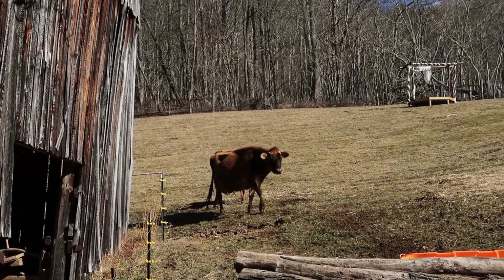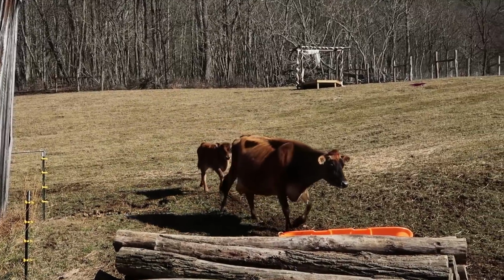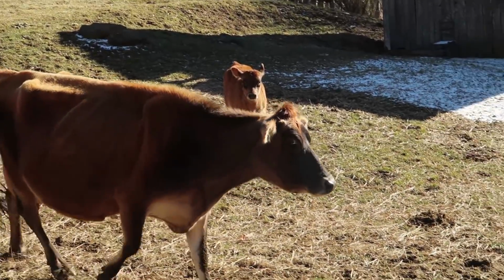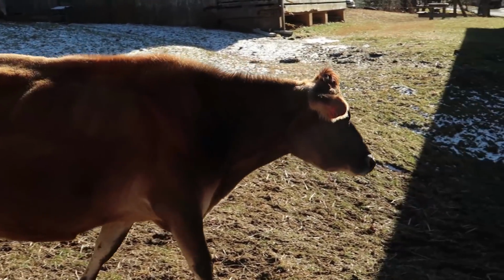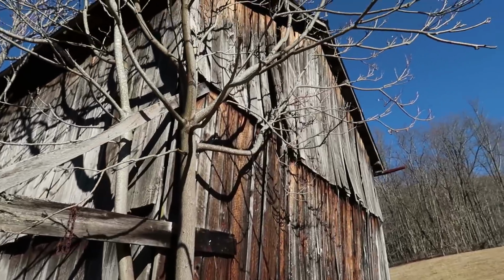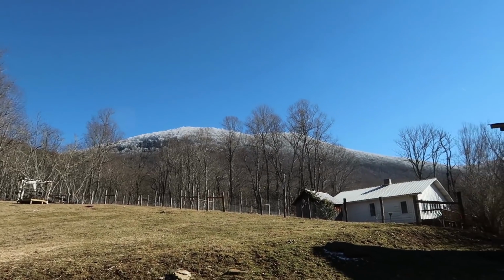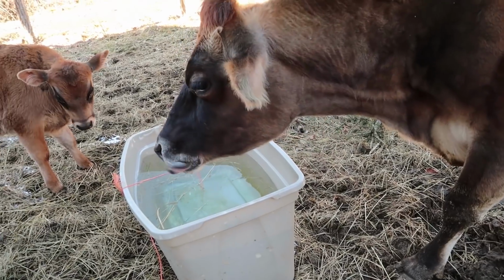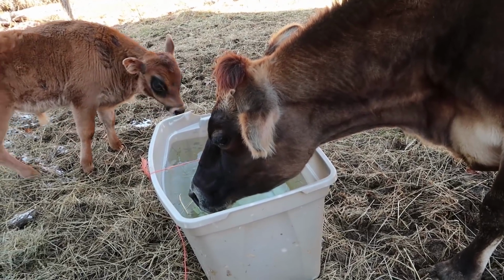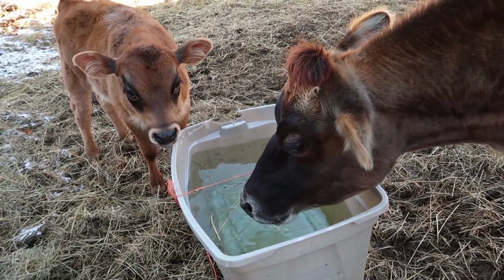Here come Dolly and Brownie, coming down here to see what's going on. Hey Dolly dear. You'll notice she has her halter off because she's been behaving and getting in the milking stanchion pretty well. And there's a much better view of the icy mountaintop up there. Brownie says, I'll try a little water. It's not as good as milk though.